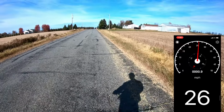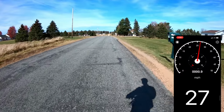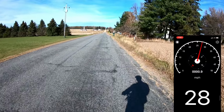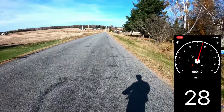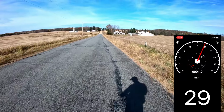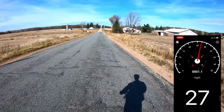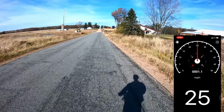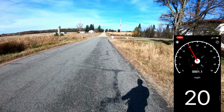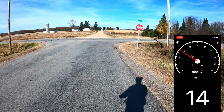And going slightly uphill here at 26 miles per hour. Let's see what top speed is going down this steep hill. If we can beat that 27.3. See if we can hit 28, 29. There we go. 29 miles per hour. Hit 30. 30 miles per hour on a slight downward slope here. That is impressive. This scooter flies. The acceleration is just amazing. Wow.